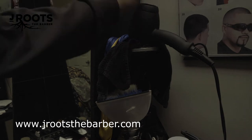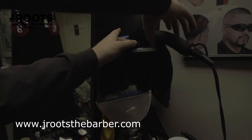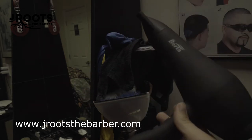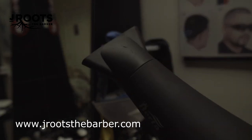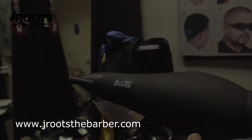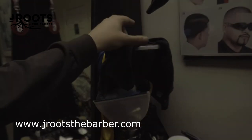So here, I have my blow dryer. Blow dryer is a must. Lay down some waves. Do a pompadour, comb over. It's even just blow drying off hair. It's a must, man. It's essential.